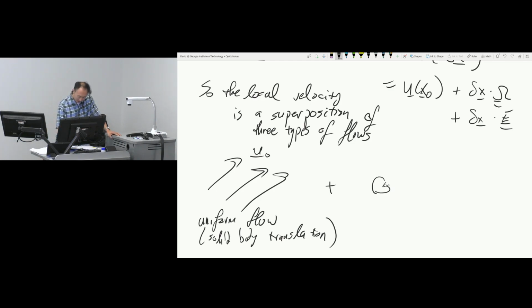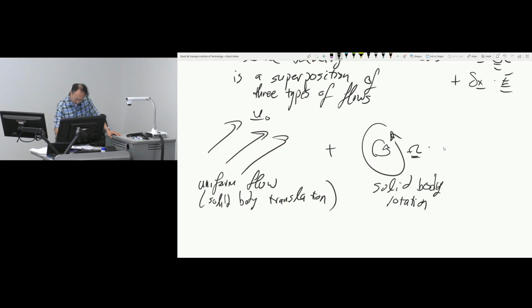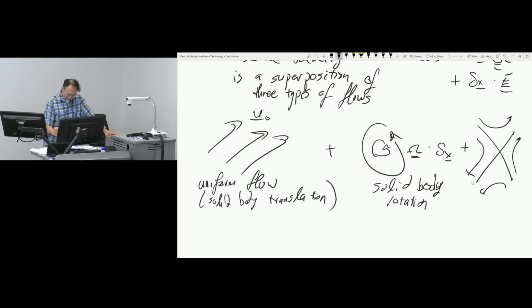Then I could spin this thing, and this is solid body rotation as opposed to translation. Like I could put it on a record player. This is omega dot delta x. And lastly, I could strain it. I'll denote that like this, where I maybe pull it like chewing gum between two sides. And this is going to be E delta x. Pure straining flow. So all flows can be written as a sum of these three things.